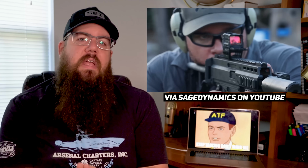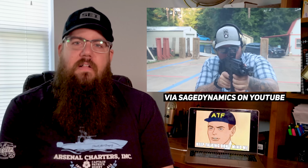The body is made from 7075 aluminum, and they claim it has up to 50,000 hours of battery life. That's probably not on the brightest setting, but it's still solid battery life either way. The reticle itself is a 2 MOA center dot and a 65 MOA segmented circle around it.